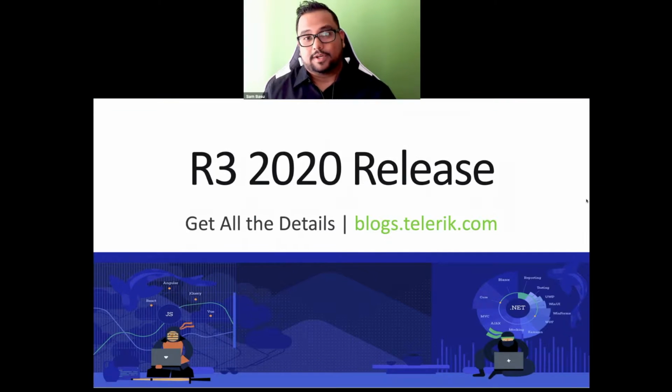Okay, let's talk about R3. This is a big release for us this year. A lot of things in the software engineering industry are easy remote, but a lot of things are hard, especially engineering and product teams that collaborate constantly. We are fortunate to be able to work remotely as well as we do, and it brings me a lot of joy to see that our engineering teams don't even miss a beat and are over-delivering. There's a lot going on in this release.